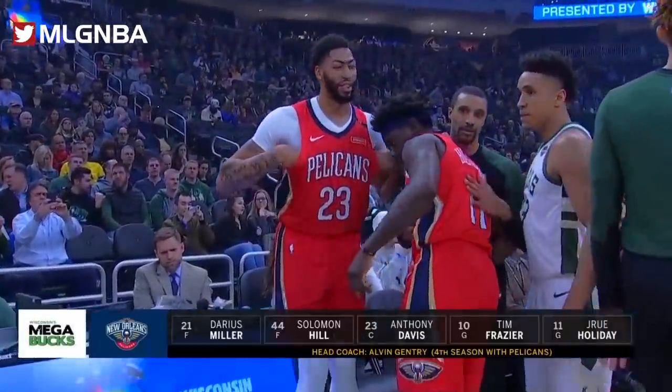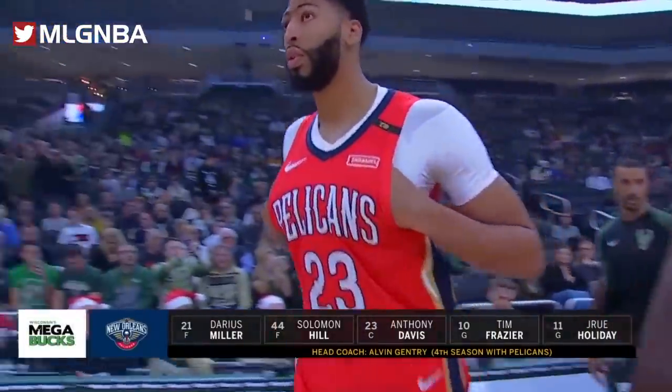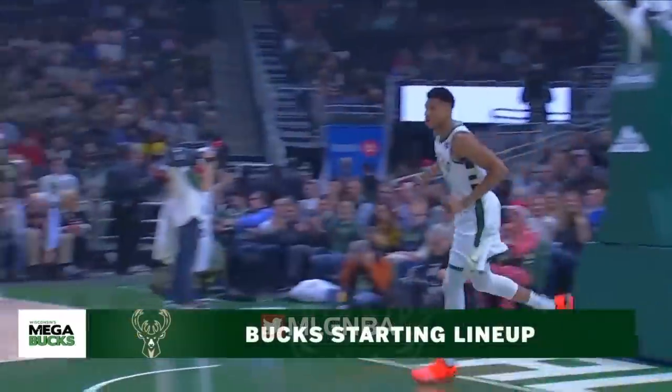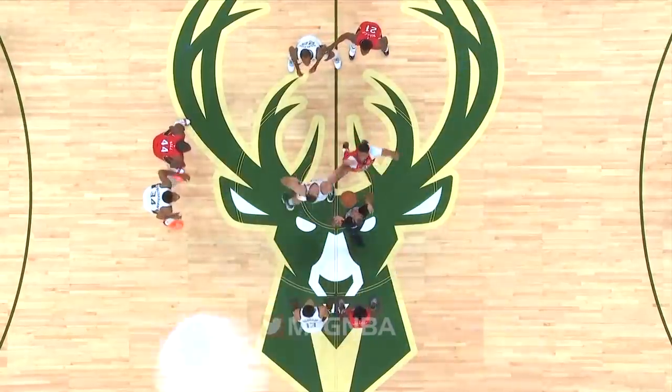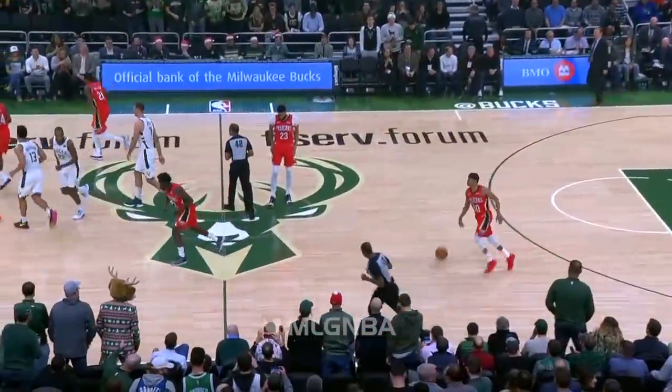And 16. The lineup tonight: Darius Miller, Solomon Hill, Anthony Davis. The five starters together again after a couple of games with Brogdon out. Chris and John Butler. We are underway with Newell on the shot.